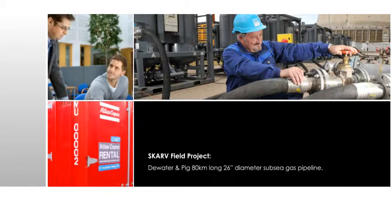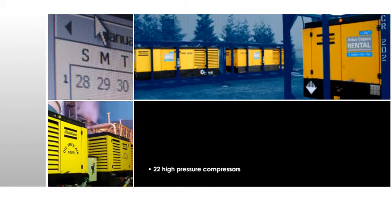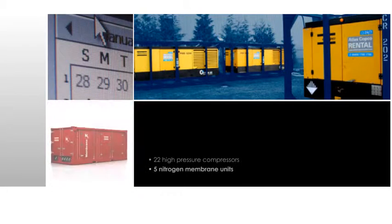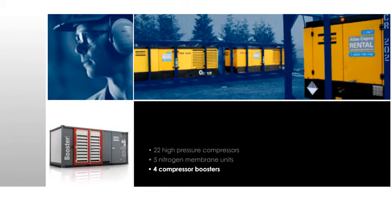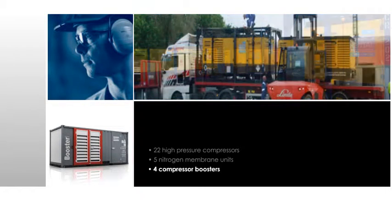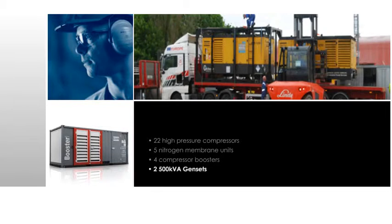Allowing that the customer had full confidence and assurance for the offshore work phase, Atlas Copco Oil, Gas and Rental was requested to facilitate an in-house onshore test run and feasibility study involving 25,000 SCFM of diesel-driven primary air compressors, nitrogen membrane units and high-pressure boosters. All equipment performance data was recorded, captured, submitted and witnessed acknowledged by the client.